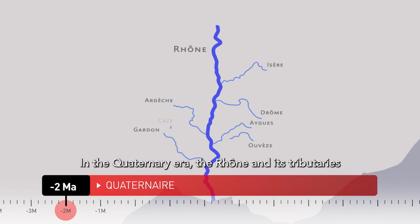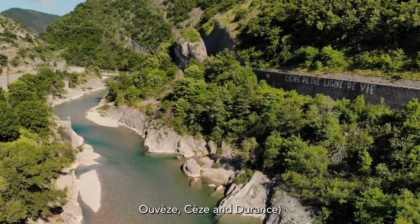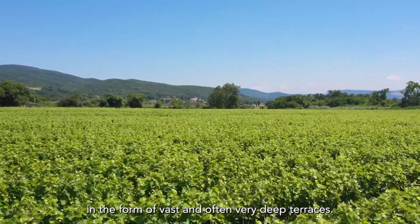In the Quaternary era, the Rhône and its tributaries, Isère, Drôme, Ardèche, Gardon, Aigle, Ouvèze, Cèze and Durance, deposited pebbly alluvium in the form of vast and often very deep terraces.